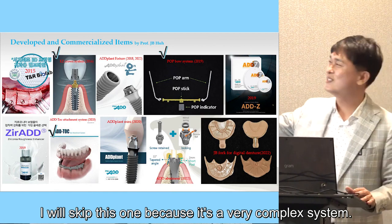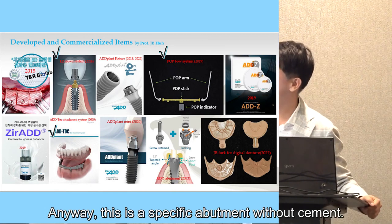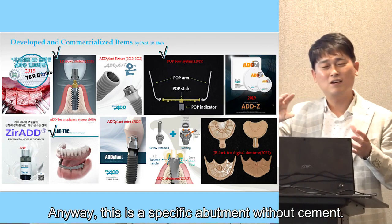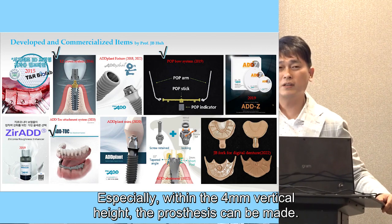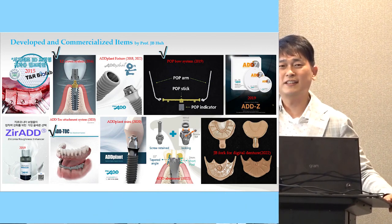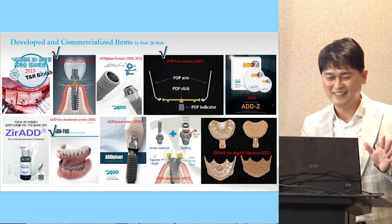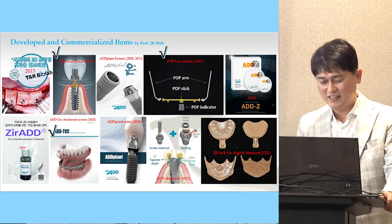I want to skip this one because it's a very complex system. Anyway, this is a specific abutment without cement, and within a 4 millimeter vertical height, the prosthesis can be made. Yes, but this system is only used in Korea now, so I'd better not say more about this one.